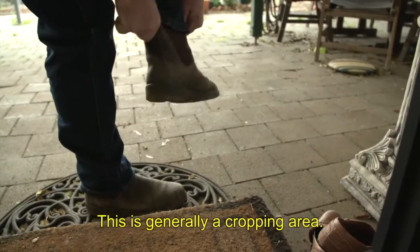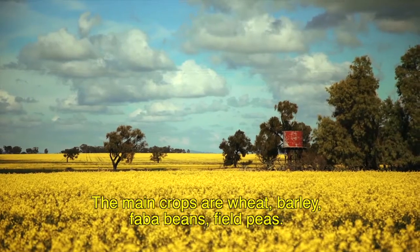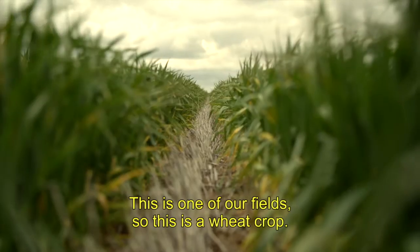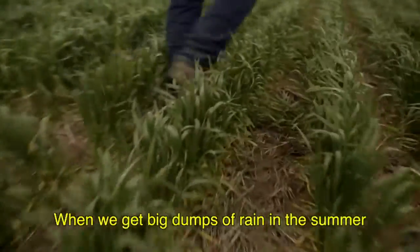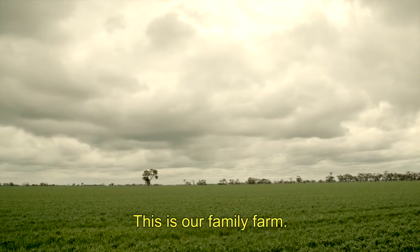This is generally a cropping area. The main crops are wheat, barley, faba beans, field peas. This is one of our fields, so this is a wheat crop. When we get big dumps of rain in the summer, that creates a lot of weeds that we've got to spray out.